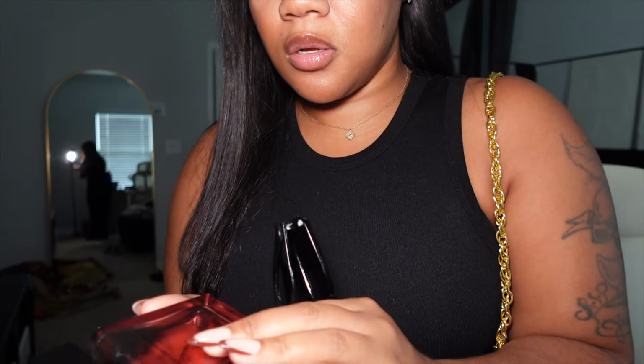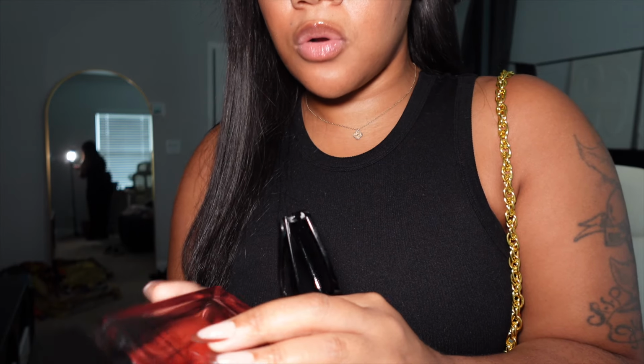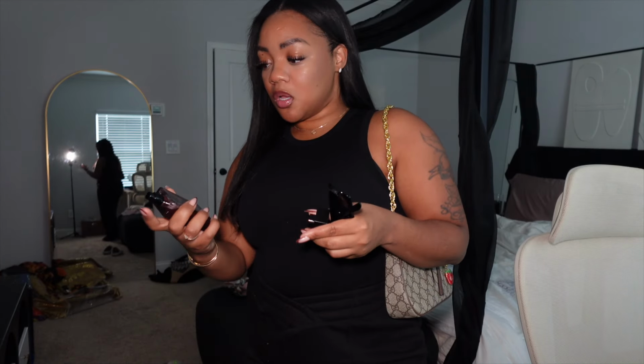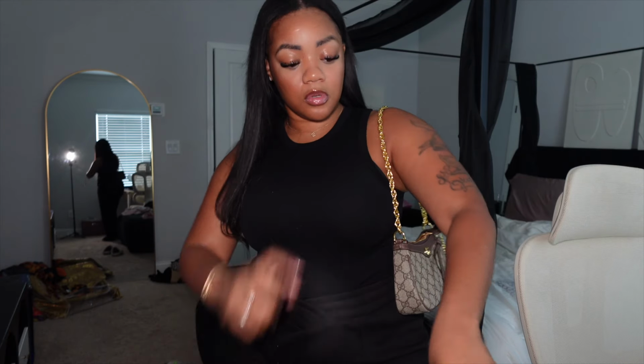This is the Noir Rose for her. She got me this perfume for my birthday. I think it was last year. And then y'all know I always keep one in my purse. So, yeah, that's what I am wearing. I am ready. And, yeah. So, let's go. Okay, so we are at the Waffle House.